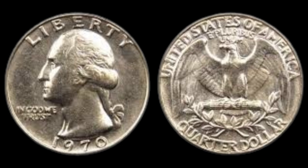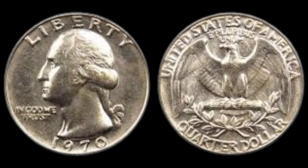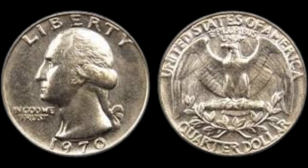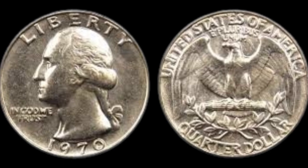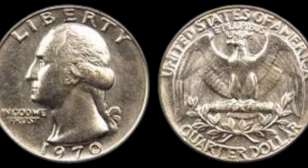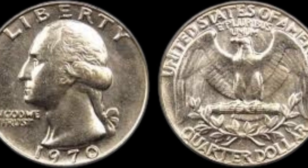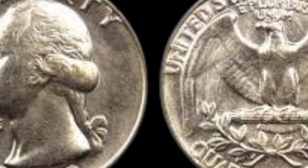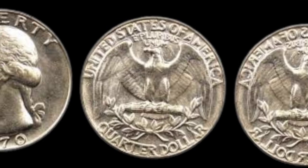The Washington quarter, first minted in 1932, was introduced to commemorate the 200th birthday of America's first president, George Washington. Over the years, this coin has become a cornerstone of American coinage. But the 1970 Washington quarter stands out for more than just its historical significance. Let's take a closer look at what makes this specific coin so valuable.